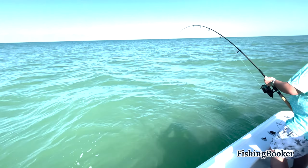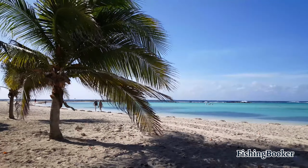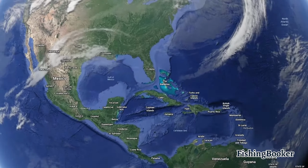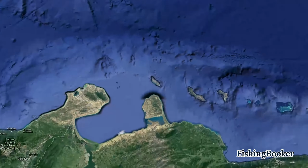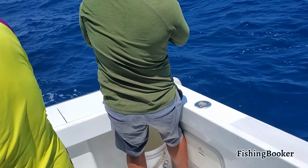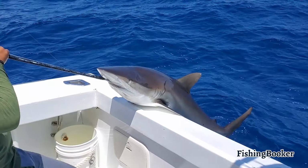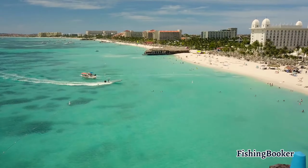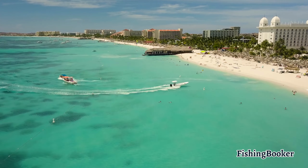What's more, Aruba is the definition of an island paradise. Blink and you'll miss it. This tiny country situated in the South Caribbean Sea measures just 20 miles long and 6 miles wide. But don't worry, what it lacks in size it makes up for with the big impression it leaves both on and off the water. On land, you'll find sandy beaches, luxury hotels, and sea views everywhere you look. And once you get on the water, the action is never ending.